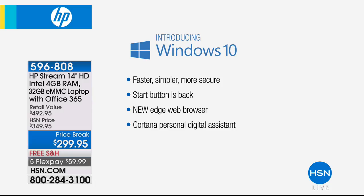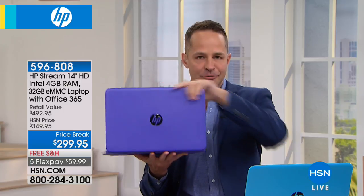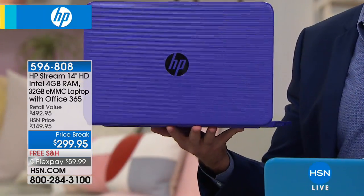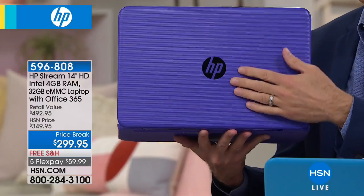Number one processor company in the world powers this. Intel inside, an Intel-built computer processor inside. This is HP. HP is the number one computer company in the entire country. They're the number one brand at HSN, as I was just saying. We had a printer out here. We sell more HP than anything else at HSN.